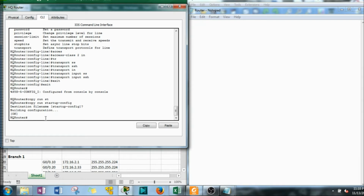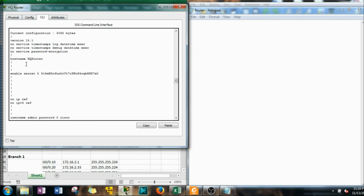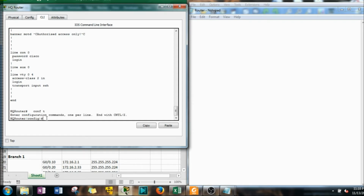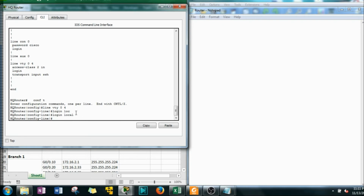From here on our router, our HQ router, let's do our show run command, and we're going to get that very first configuration thing. Now this is that thing they wanted you to print out. So what we're going to do is, oh, hold on here. You know what I didn't do is configure terminal. So even I make mistakes, that's okay. There is forgiveness. Line VTY 0 through 4. We want the login local command to be given. Make sure that you give that.